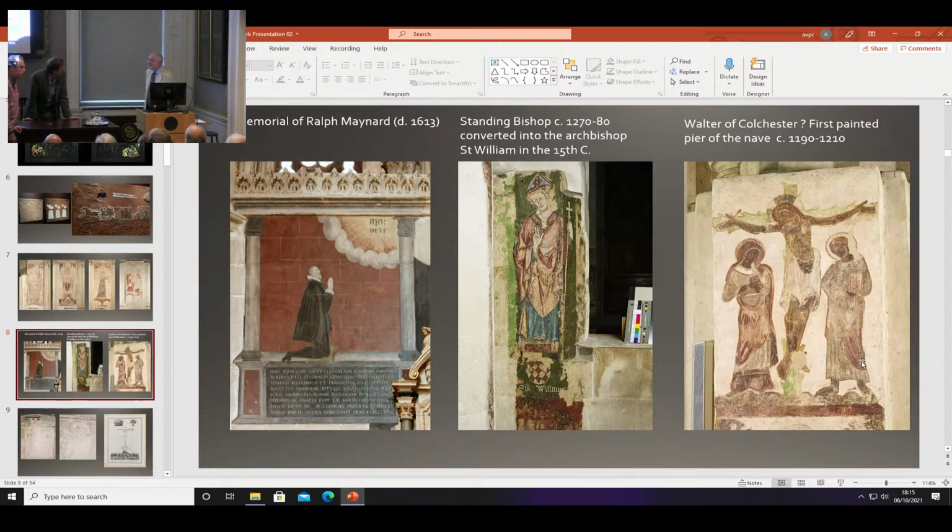Odd iconography here at St Albans. There was a reason why St William became popular there during the 15th century to do with the Wars of the Roses, but I don't think I really want to go into that. No, okay. So let's give the people time to think up questions.